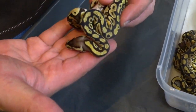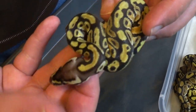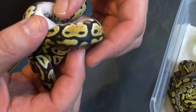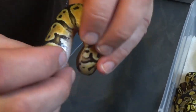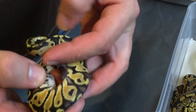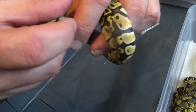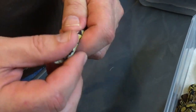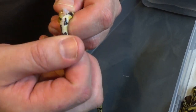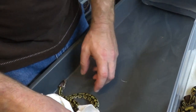nice little pastel baby, cute blushed out head, very nice pattern, little flames and stuff coming up the sides. Let's see what you are. Let go. And it's going to go to the bathroom. Of course. They always want to go to the bathroom.